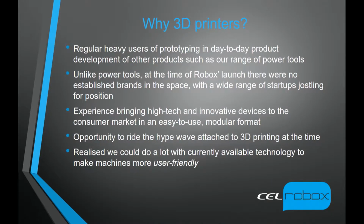Unlike the power tool market, which we're already in, there's no real leading brand. There's an emerging market, so you have some players in the market already, and you'll probably have heard of them: MakerBot and Ultimaker and Stratasys and 3D Systems. But compared to power tools, where you are either a Bosch buyer or a Makita buyer or a Black & Decker buyer, and you're a very loyal brand advocate, people still look for innovation in this market and don't just focus on the brand they want.